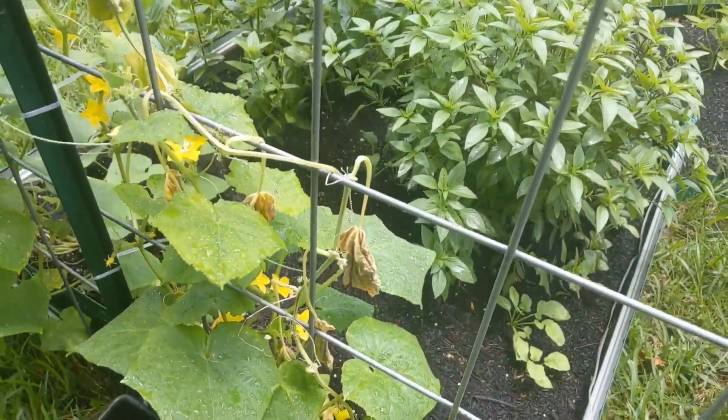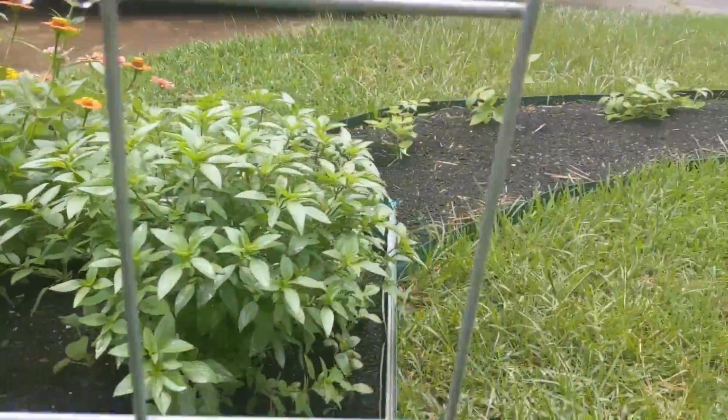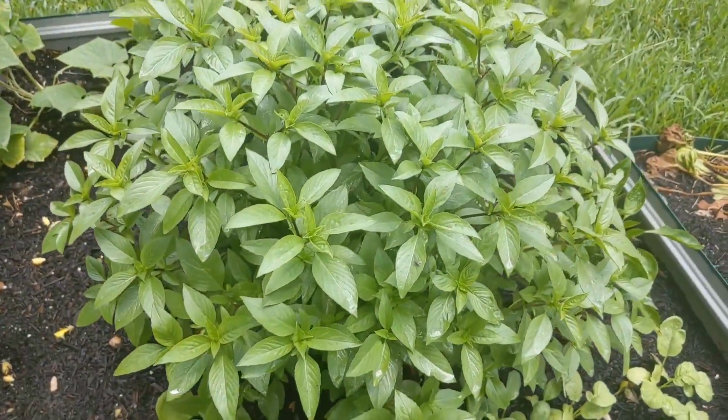It comes in and out. I mean, it looks like it's going to do good, and then it looks like it's going to do bad. Got another one over here. Thai basil's doing well. Actually, I come out and pick the flowers off just to keep it going.